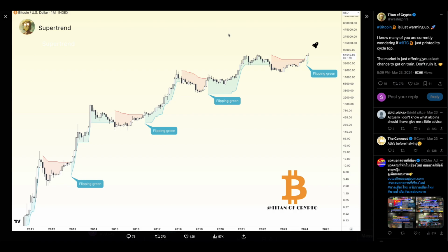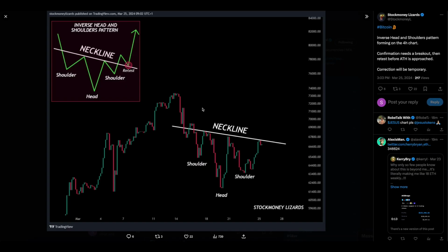I know that many of you are currently wondering if BTC just printed its cycle top. The market is just offering you a last chance to get on the train. If you look at that SuperTrend, we've just flipped green, so we are just starting our cycle. From the short-term perspective for BTC, it looks like BTC is forming an inverse head and shoulders. However, we might see a little bit of a retest, so don't panic if we see a retest over here and a pullback after the little pump for BTC.